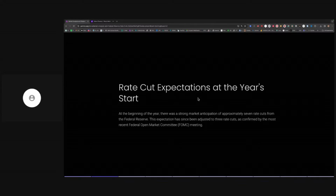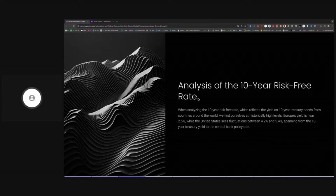The analysis of the 10-year risk-free rate: if you analyze this and not just look at the United States but at the world's risk-free rate, we find ourselves at historically high levels. Europe's yield is near 2.5% on its 10-year risk-free rate, while the United States sees figures between 4.2 and 5.4%, with the 10-year Treasury being the first and the 5.4% being the central bank policy rate in the latter. This obviously doesn't make sense, because why would the most developed nation in the world have higher interest rates?